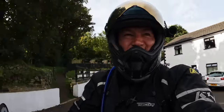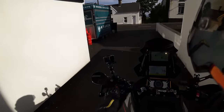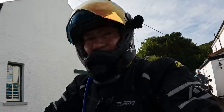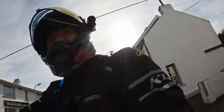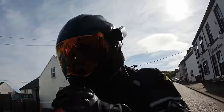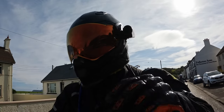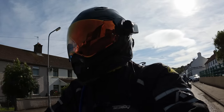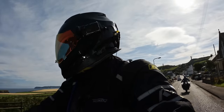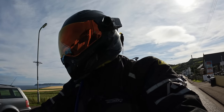Another beautiful day in Northern Ireland. We stayed here at the Fullerton Arms, which I thought was the best accommodation we've had so far. It's a really nice place. Doesn't look like much from the outside, but the rooms were great. Food was awesome. They've got this whole Game of Thrones theme in there for those guys that watched the show. I haven't. I've only seen a few of those. But yeah, it was really cool. So Ireland definitely showed itself from its nicest side.